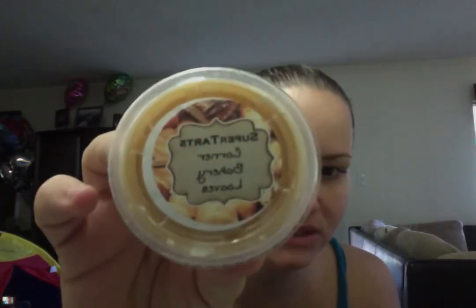Corner bakery loaves. I don't remember if I smelled this or not, but we'll see. I've learned not to judge the scent names with Brandy because I always like her stuff. This smells really good. It's definitely my least favorite of the whole order, but it's really good. It doesn't have that strong bread doughy scent. It's got a nutty scent. Nutty and creamy. This is interesting. I'll melt this in my kitchen to try.